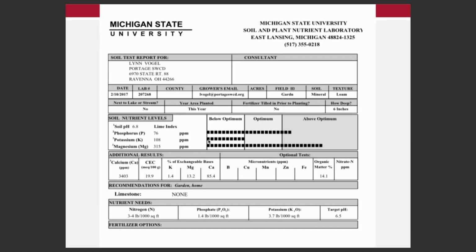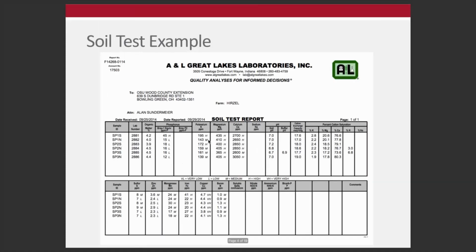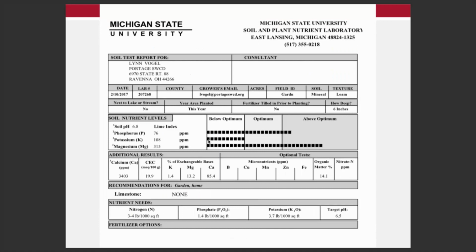Here's another example. This is ENR Labs out of Fort Wayne, Michigan, a very large lab that services a lot of Northwest Ohio. Michigan State University has their own public lab. It's not particularly large, but instead of high, medium, and very high or low, they've got below optimum, optimum, and above optimum. And here you see recommendations for a home garden. Recommendations for a wheat field would be different.